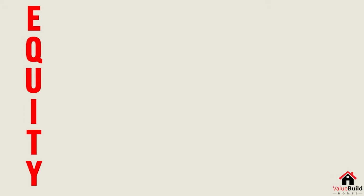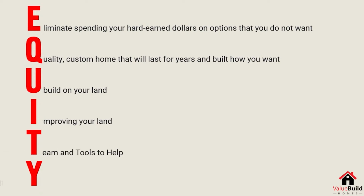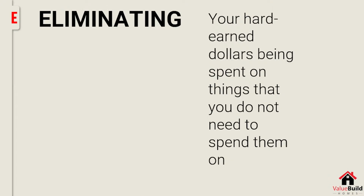Perfect. So we actually do have an acronym for the word equity. The first one's E, and it basically stands for eliminating your hard-earned dollars being spent on things that you don't need to spend it on.